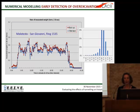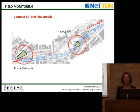And at the moment, we have bought all the instruments. We are deeply instrumenting Porta Metronia to have all the base readings before the tunnels go by. This installation will be completed by December, so it's actually happening.